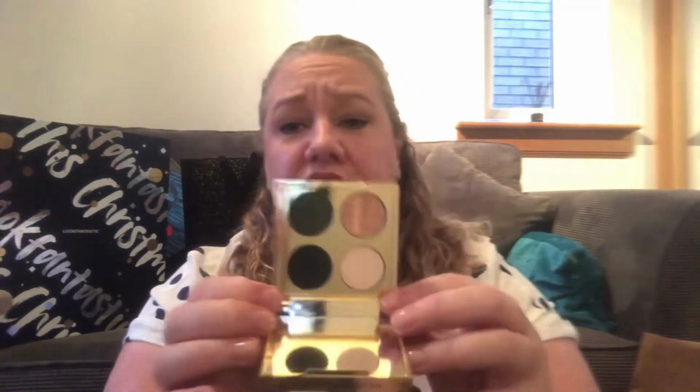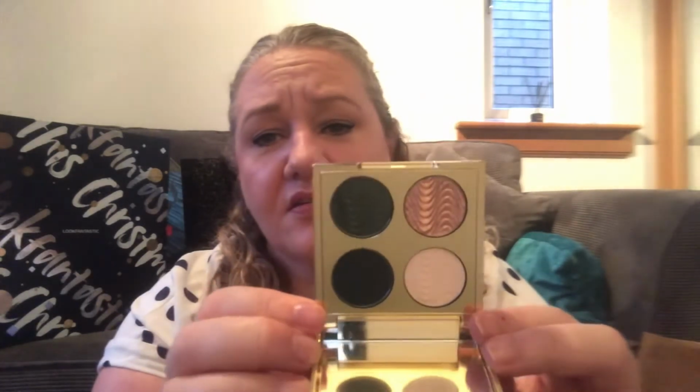So it's a Revolution Pro. A combination of complementing shadows and jewel encrusted palette. It's So Jaded. So yeah, it feels really kind of high end, doesn't it? I think that's very pretty. So open it up. Oh, it's got a mirror in it as well. And the shades are gorgeous. Look at the shades.